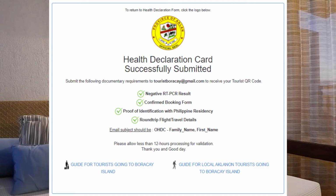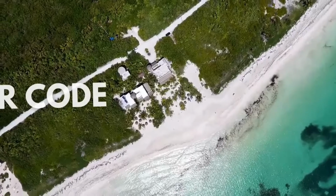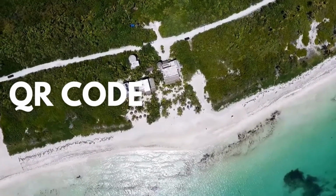Once done filling out that form, you will be receiving a prompt with a list of requirements, which includes negative RT-PCR result, confirmed booking form, ID with Philippine residency. So a UMID would work. I used UMID for my requirement. Round trip flight and travel details. Once na-receive nyo na yung result ng RT-PCR nyo, meron na kayong flight details, hotel accommodation, you are now ready to send your requirements to Boracay Tourism.